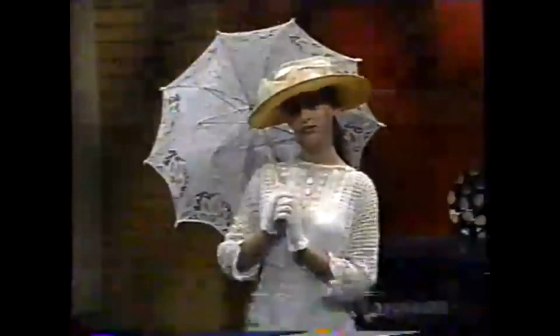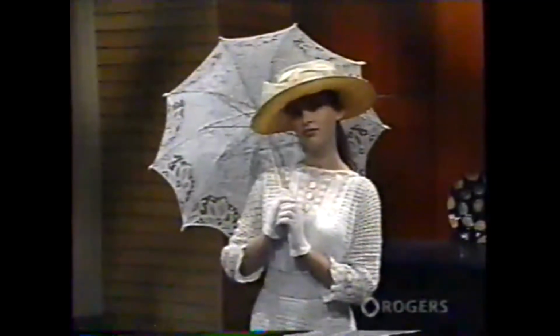So the wedding party, if this was one of them, you try and get them all in the same type of costume. Well, the bride is always a little more special, so she gets a little more elaborate, and we tone down the bridesmaids, but certainly you can accessorize the whole bridal party with parasols and gloves.